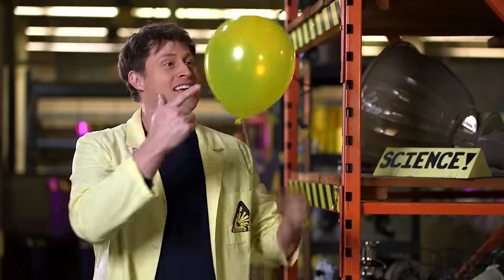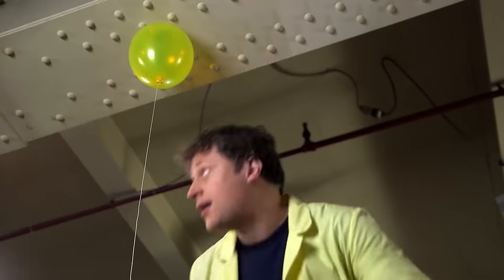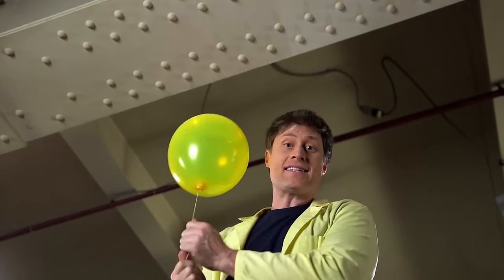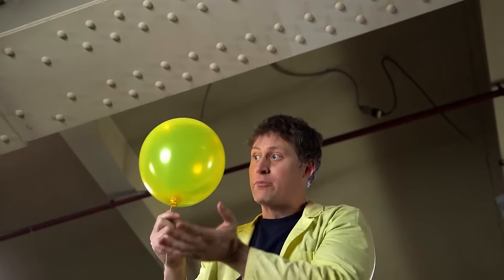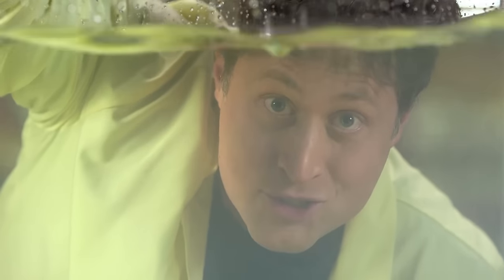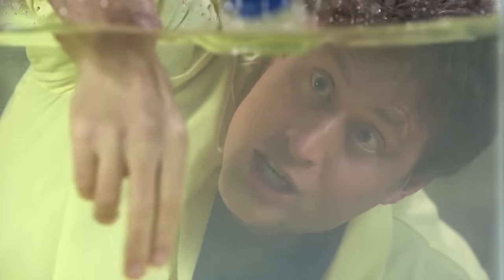Buoyancy is the tendency for things to float. Things like this balloon, or this ball in water. But it doesn't float on its own. The helium is less dense than the air molecules around it, and they fall past the balloon and push it up. The ball is less dense than the water around it, so the water molecules flow around the ball and push it up.